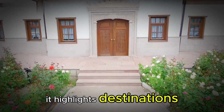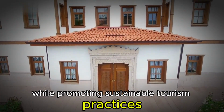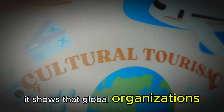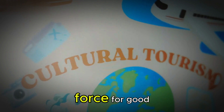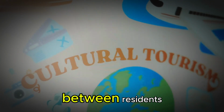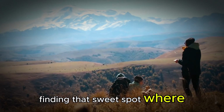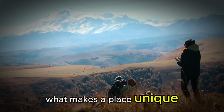It highlights destinations committed to preserving their cultural heritage while promoting sustainable tourism practices. That's really encouraging to hear. It shows that global organizations are recognizing their efforts and that there are ways to leverage tourism as a force for good, not just for economic gain, but also for cultural preservation. It needs ongoing dialogue and collaboration between residents, government officials, and tourism stakeholders. Finding that sweet spot where everyone benefits, where tourism enhances, not erases, what makes a place unique, is key.